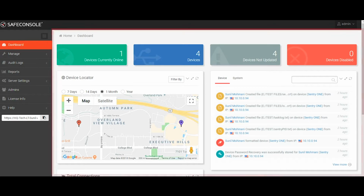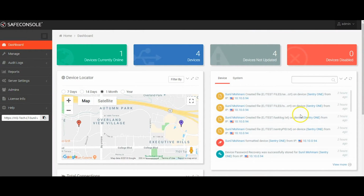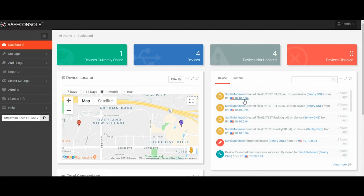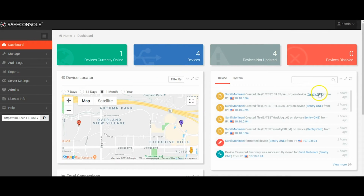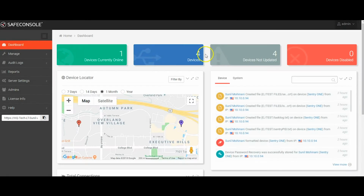Let's start by taking a look at the dashboard. This is the default landing page for SafeConsole, and you'll notice that the device we just connected shows up in the device audit widget with the files we just copied to it. You can also see the device's location plotted on the map based on the IP address of the machine that the device is connected to. Clicking on the device name brings up the device details pop-up, which shows the user the device is tied to, as well as the specific device information. Let's take a look at how all the devices show up within SafeConsole.